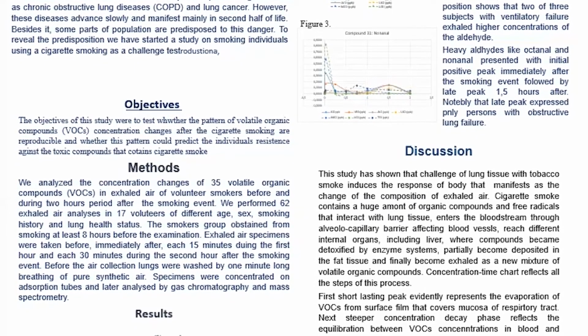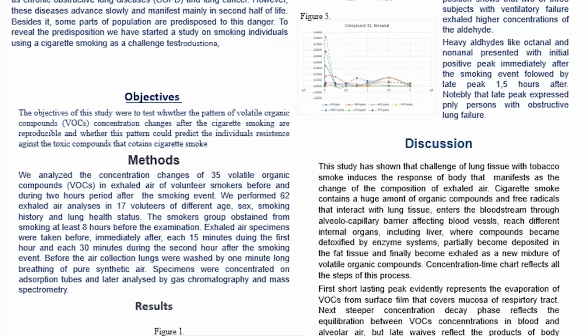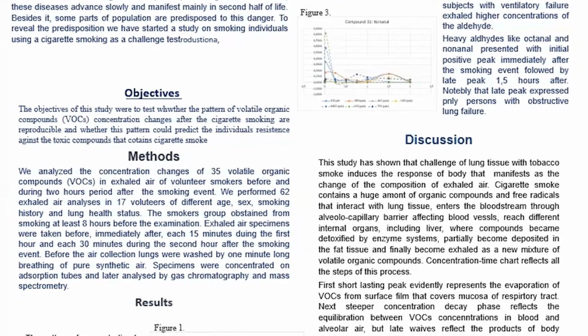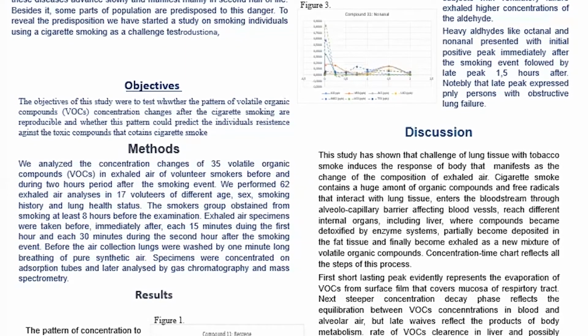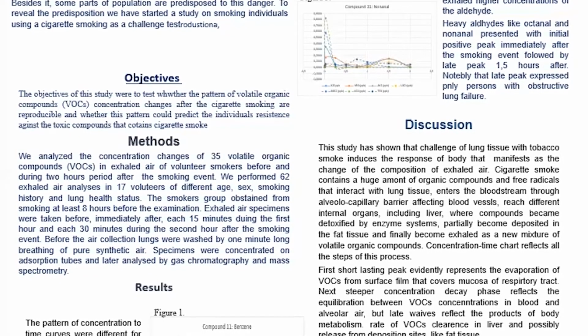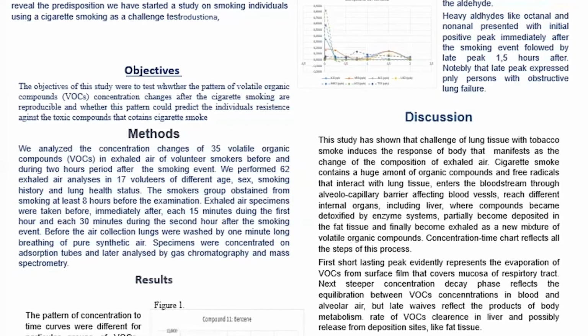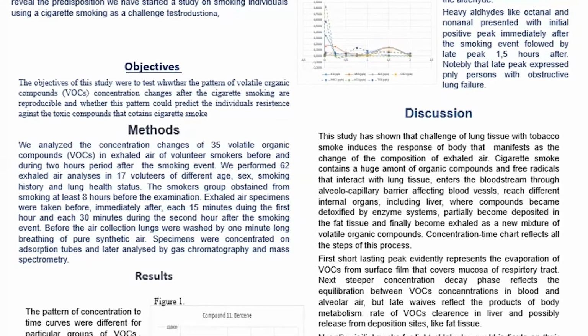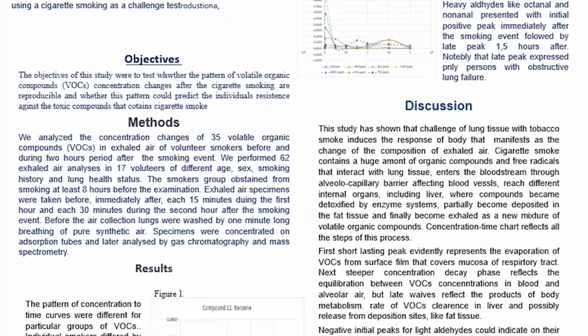Exhaled air specimens were taken before, immediately after, each 15 minutes during the first hour, and each 30 minutes during the second hour after the smoking event. Specimens were concentrated on adsorption tubes and later analyzed by gas chromatography and mass spectrometry.